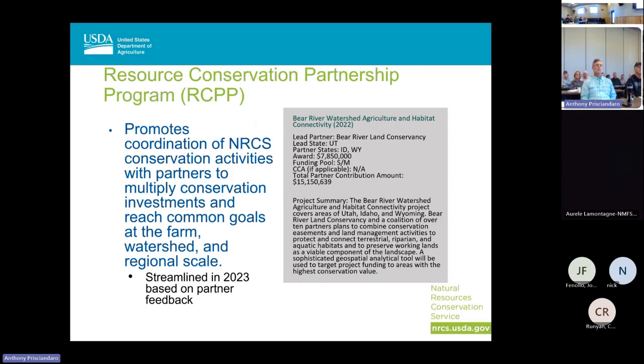So RCPP, basically, it's kind of what's happening here. It's promoting partnerships. So say you have a canal company, you have a city, and I think there was an example of this. There's a watershed group, whether it's Trout Unlimited or Nature Conservancy, all want to come together to improve an area, reach common goals, things like that on a regional scale. I don't have all the details because this is not my program, but we have a person that is dedicated to it, so if you want more information.